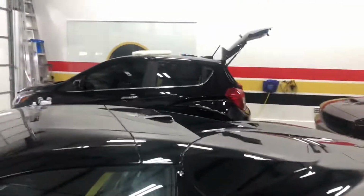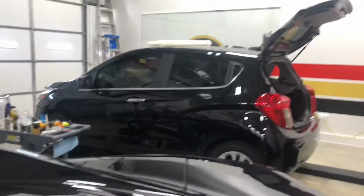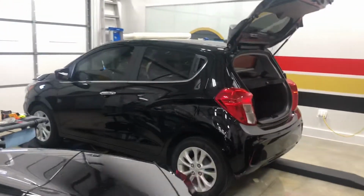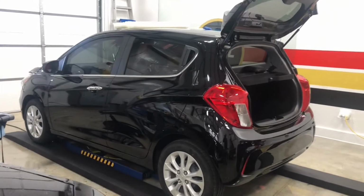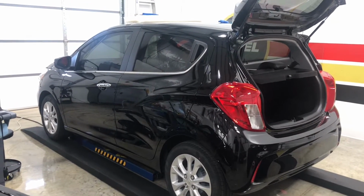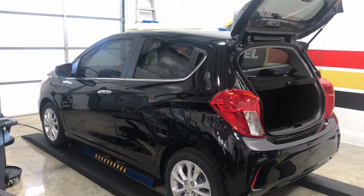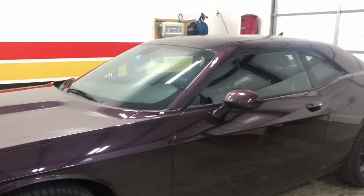Believe it or not, we got a little Chevy Spark over here getting a full wrap. Now that paint has a couple little problems, maybe because it's more of an economical car. Chevrolet don't put their heart into it. But there's some impressions in the film and some imperfections in the clear coat. A lot of it we fix, some of it just gets a little dangerous because of the depth of the paint. And then this guy here usually are pretty good as well.